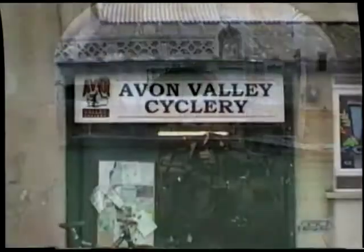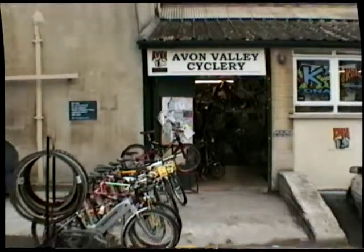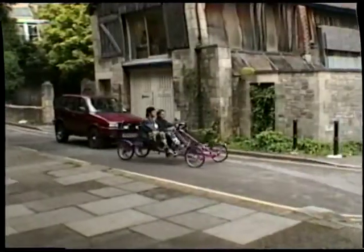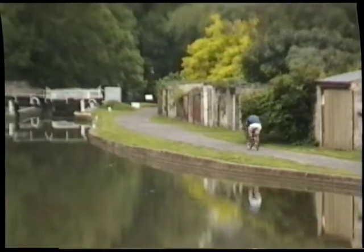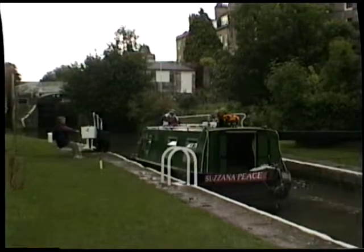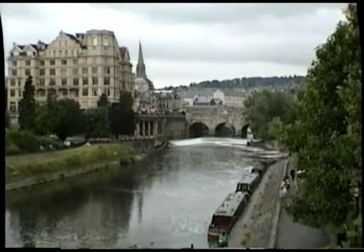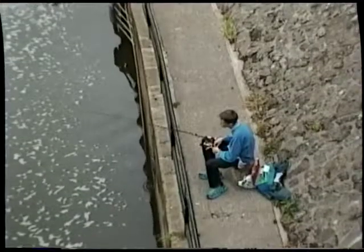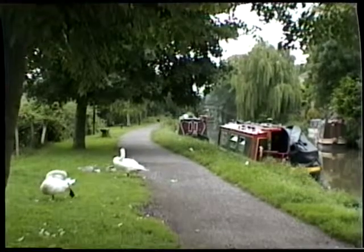If your bike needs attention, there's a cycle shop located at the rail station. They also offer information on cycling in the area and rentals. Bath is quite a large city and has made allowances for cyclists. The Avon Bikeway is an old towpath located alongside the river. You'll most likely see one of these canal boats working its way through the numerous locks on the canal. The towpath is multi-use. You're likely to see cyclists, walkers, canal boats, and waterfowl.